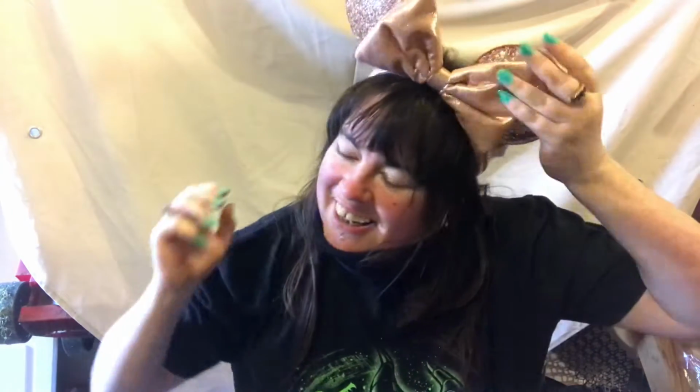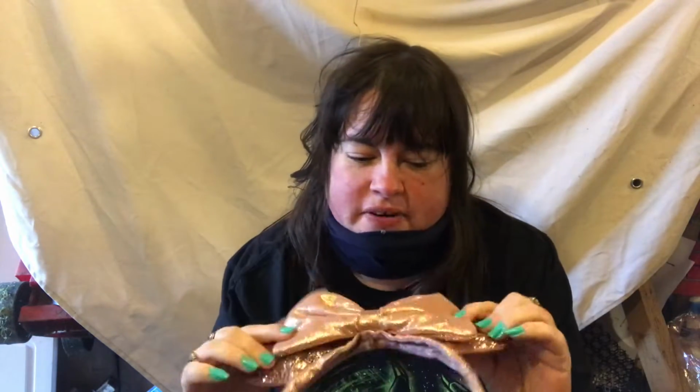And this is one that came from Disney World. My best friend bought me this one when he went to Disney World, at a shop where they sell some of the older stuff off cheaply. And I really like this one. It's very pretty.